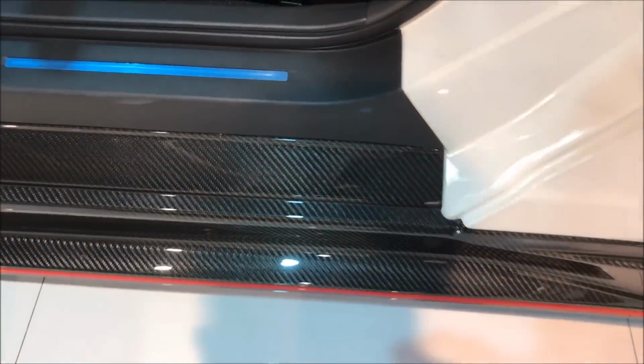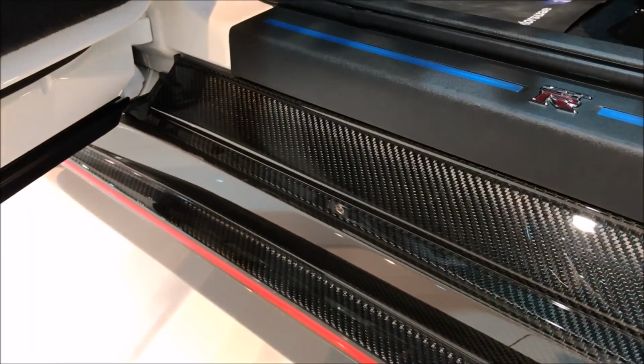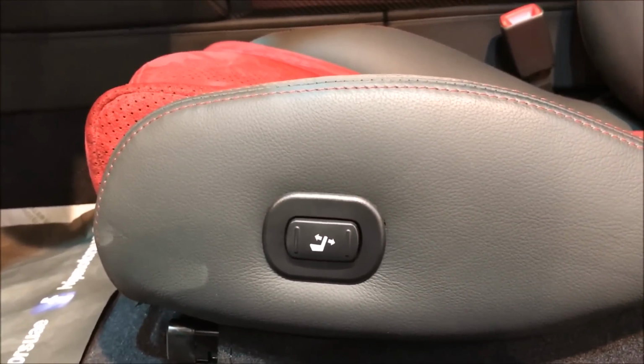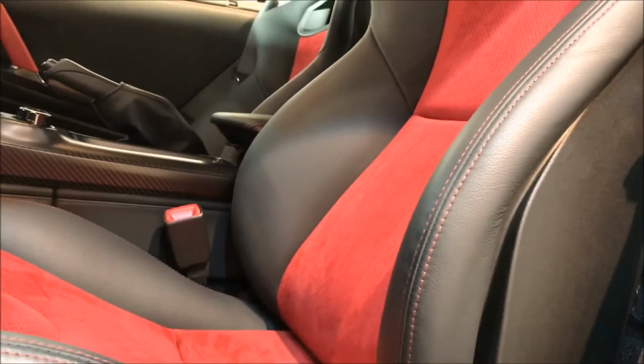Now the Nissan GTR is almost covered in the carbon fiber touchings on the exterior sides, that is the front and the rear bumpers and the side moldings. Now unfortunately we don't have the automatically adjustable seats. We do have the two-way power adjustments, you can see.